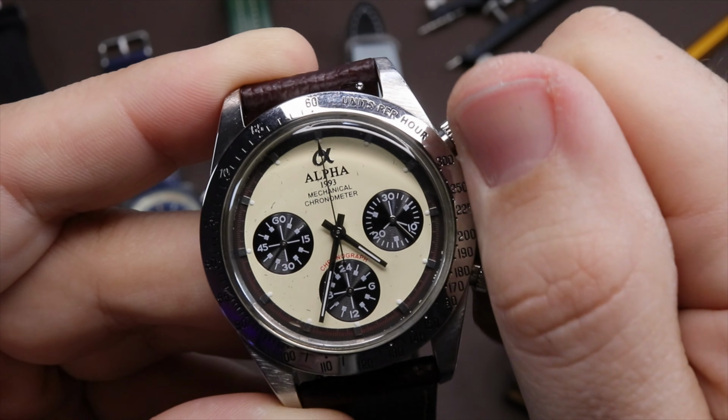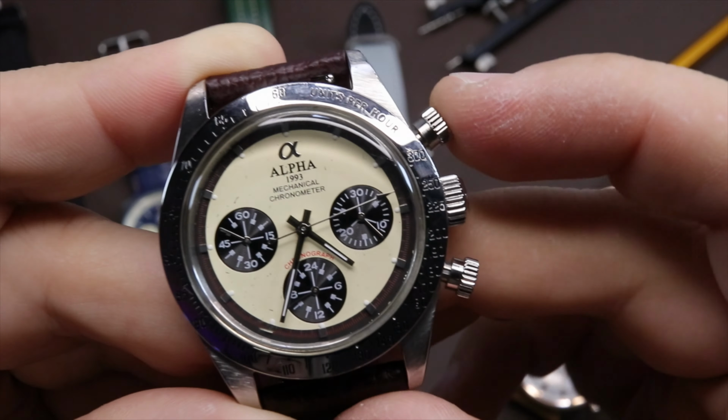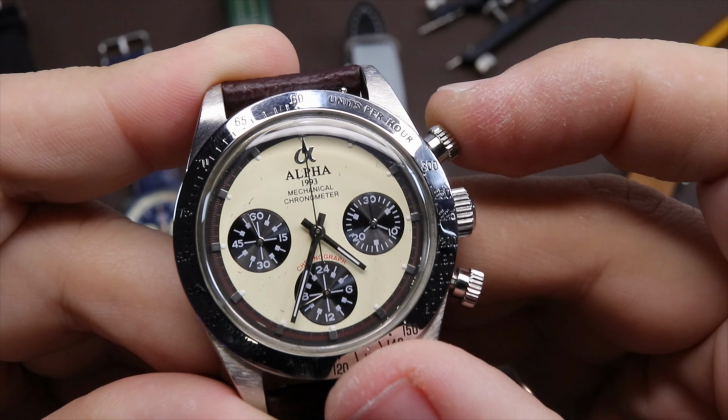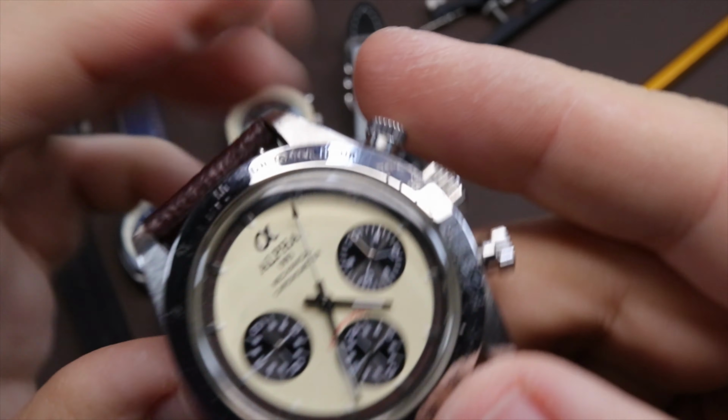Now, some would argue that a handwind movement is part of its charm, but for me, it actually ended up being an inconvenience since I don't wear just this one watch. And if I let more than 2 days go by without winding it, I'll have to set the time again the next time I do wear it. But that is a minor inconvenience that I can quickly forget about as I get lost in the details of the dial, the case, and the movement itself. What a beauty.